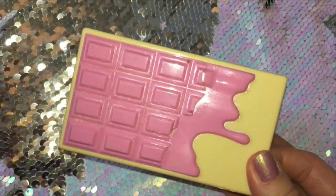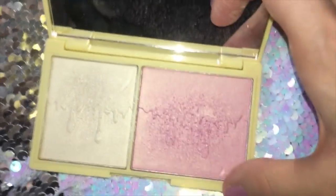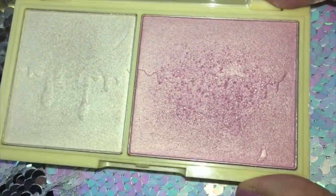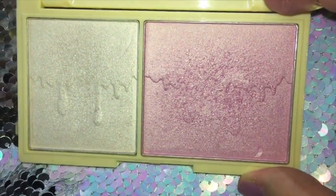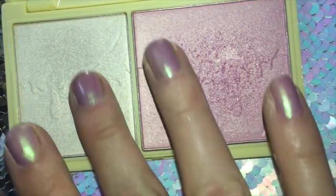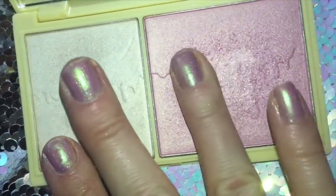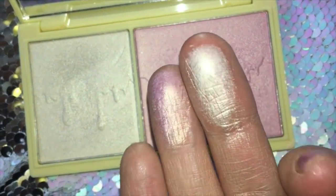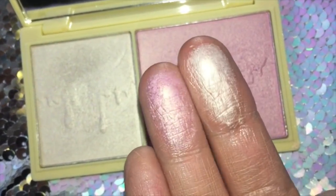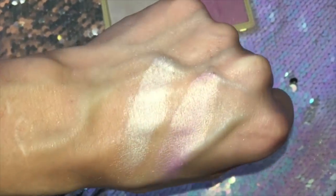So we're going to kick off the drugstore / affordable highlighters with this from Makeup Revolution. This is the Light and Glow palette, and in this palette you get a pink kind of blush, a shimmery kind of blush, and then a very light champagne. It's almost got yellow tones to it. So for me, I use this as a highlight and I use this as a blush.